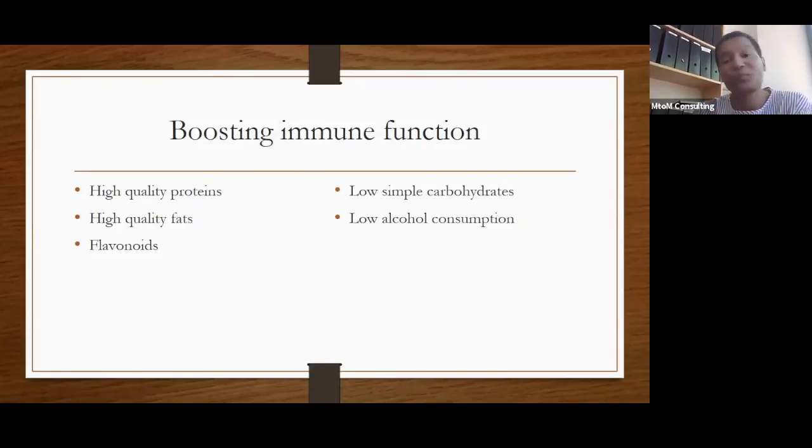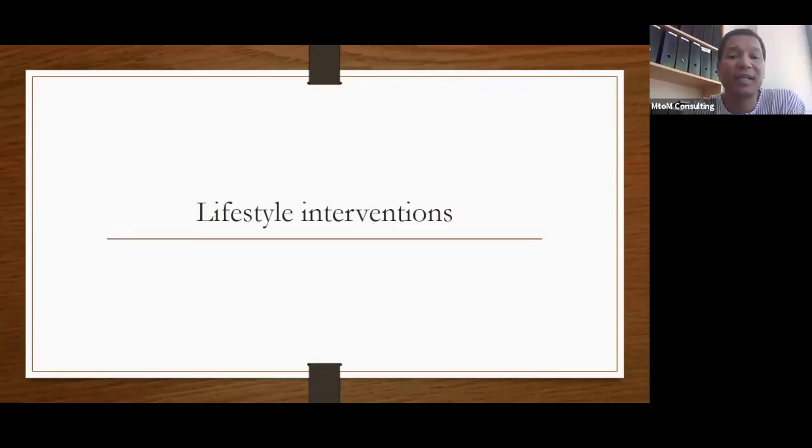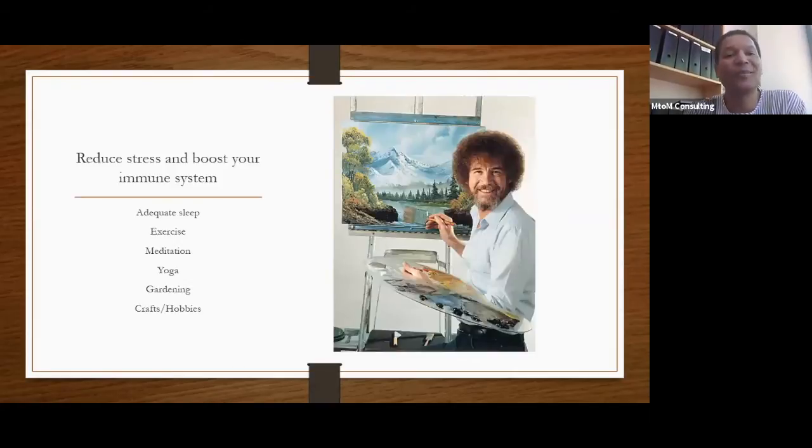All right. So then we get to lifestyle interventions, things that we can do, not necessarily eat, but things that will definitely impact your overall health and well-being. One of the things we talk about is reducing stress, and that in turn will boost your immune system. I have Bob Ross over there because he always is very relaxing, sometimes a little too relaxing.